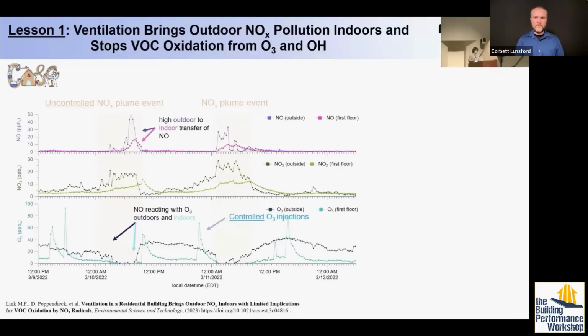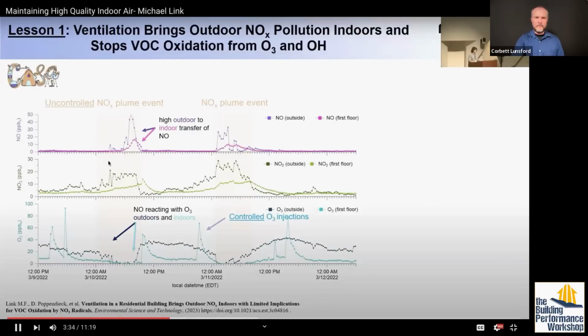I'm showing a time series for NO and NO2, collectively known as NOx, as well as ozone that we measured during CASA, both outside and on the first floor of the residence. What we observed during this campaign were these uncontrolled NOx plume events. Elevated levels of NO and NO2 that we observed outdoors would transfer indoors through the ventilation.